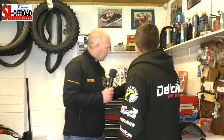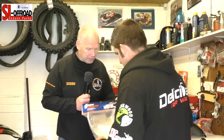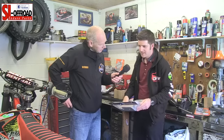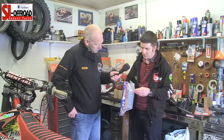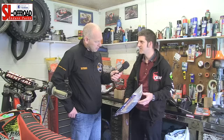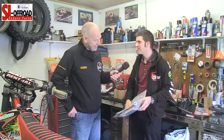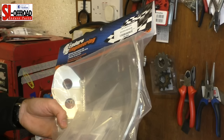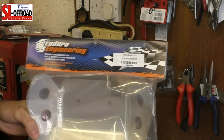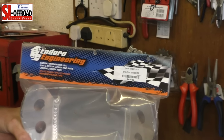Now, just tell me about this, because it looks a really good piece of quality kit. Yeah, they're well known. Over the last few years I've had some other sump guards. I won't mention the names, but when they say they're aircraft grade alloy, I think they're talking about the T-trays or something like that. They were just getting bent, and you could literally bend them back with your hands. So it was actually Paul Bolton who said, "Do you want to get an enduro engineering one?"